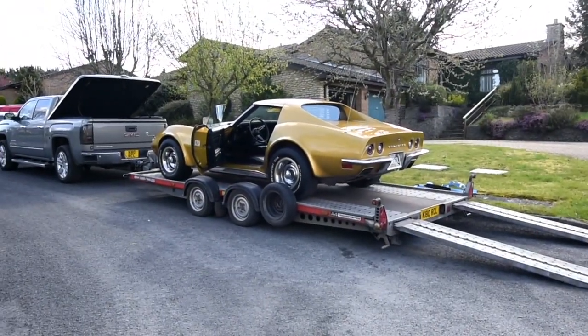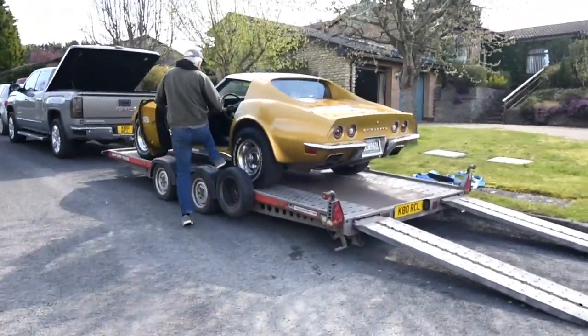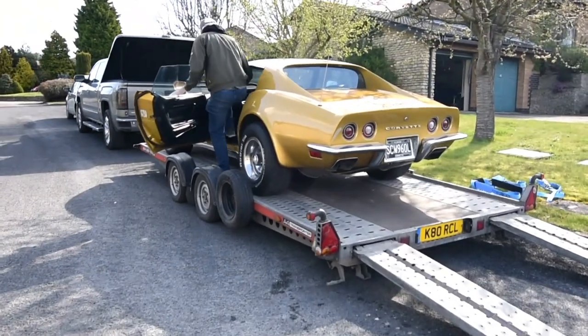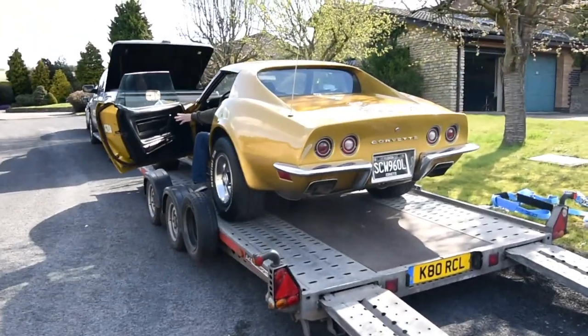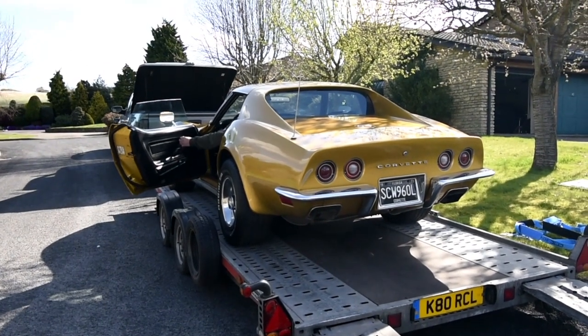I wasn't 100% sure whether I would keep it this colour, because I did actually have a specific colour in mind for my C3. But now, having seen this colour, I'm totally smitten, and it will be staying the original 1973 colour.